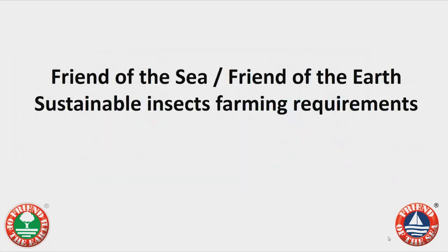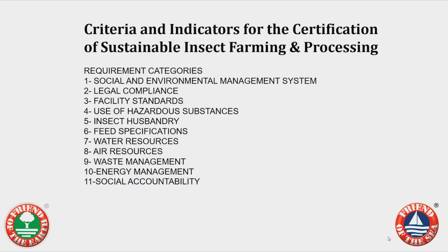This is why, with an outlook to promote products coming from insect farming, Friend of the Sea and Friend of the Earth introduced a year ago requirements for sustainable insect farming, which are summarized here, but of course we will send you a link to the actual requirements and checklist for your further review. They are structured with the following categories and cover the following potential impacts.